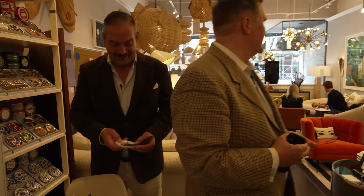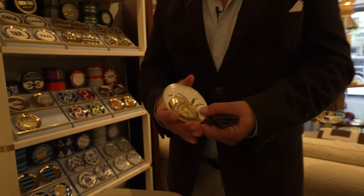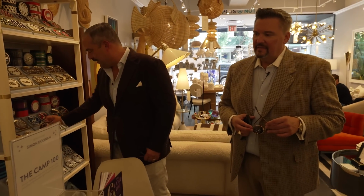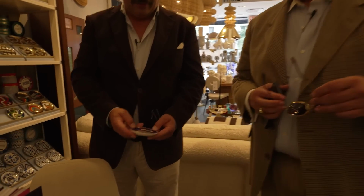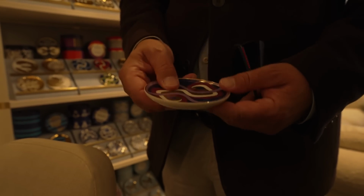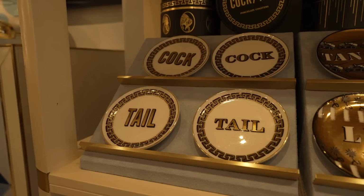This is great for Florida. This is the crab, the shells, the lobster. These look like cloisonne. Don't they look great? They look like lapis lazuli, amethyst. These I would like. Do you like these? I do.